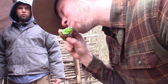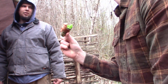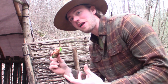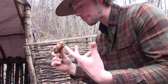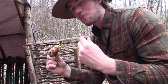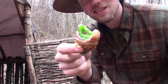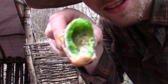Is that good? Dude, that's so good. You taste the sausage. The cream cheese kind of counteracts the spiciness of the jalapeno. Cheese does, but it's still got a little bit of a kick. Dude, these are seriously probably the best poppers I think we've ever made. Look at this. Look at this inside there. Oh, uh-oh. Look at that. Oh, yeah.